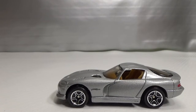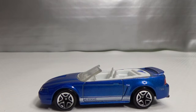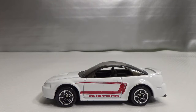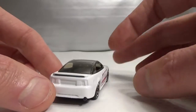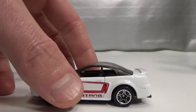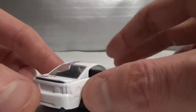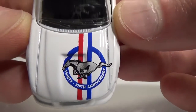Then we got the Mustang. So this is also the oldest version I got now for that casting. Also the only convertible I have, because this casting comes in two versions. This convertible, and then we got this hardtop version. This is from the year 2000 also. Also has suspension. Only side deco, nothing else. Mainline, and then also this mainline version. Also has a suspension. This is from 2001. Got the side deco and then also deco on top. 35th anniversary of the Mustang.